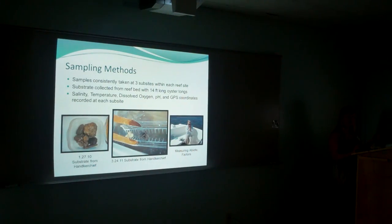Right now I'd like to point out the substrate, especially the picture on the left, which was taken from Handkerchief Reef in January of 2010. Notice there's no oyster growth at all on those rocks. And the substrate in the middle picture was taken from Handkerchief in March of 2011. And as you can tell, there are adult oysters living on the substrate. So clearly the biofilm composition that was here was conducive to oyster settlement and growth.